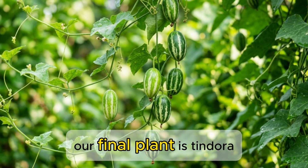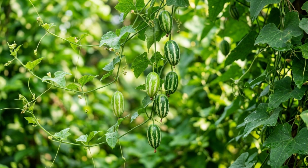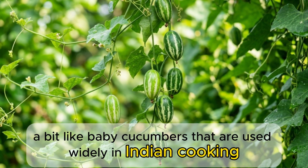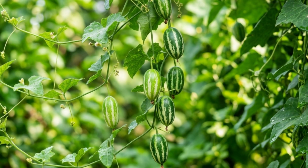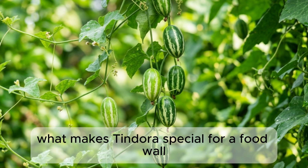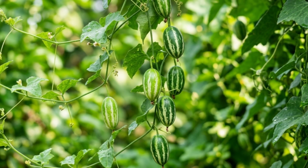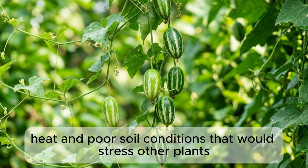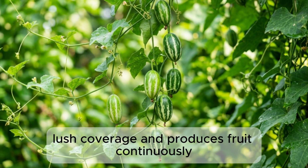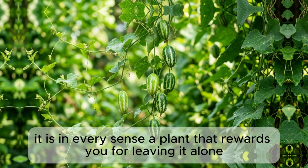Our final plant is Tindora, also known as ivy gourd, and this one is a genuine surprise for most Western gardeners. Tindora is a fast-climbing vine that produces small, oval fruits, a bit like baby cucumbers, that are used widely in Indian cooking. They are crisp, slightly tangy, and absolutely delicious stir-fried with spices. What makes Tindora special for a food wall? It is one of the most resilient climbers on this list. It tolerates drought, heat, and poor soil conditions that would stress other plants. Once it gets established, it creates dense, lush coverage and produces fruit continuously. It is, in every sense, a plant that rewards you for leaving it alone.